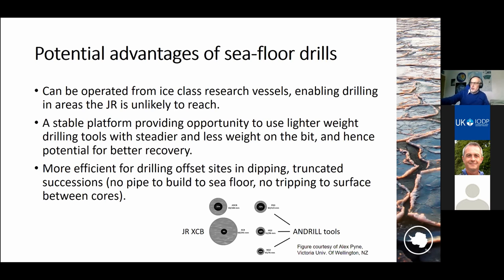The diagram I've put in at the bottom is one from Alex Pyne, who was the chief drilling engineer on the ANDRILL projects. And he maintains that a really important parameter is the ratio of the size of the hole you drill to the diameter of the core you recovered. Because the bigger the hole you drill, the more energy you're putting into the ground, and the more likely the core that you're trying to recover within that hole is going to suffer some damage. And the worst example that he shows there is the JR extended core barrel, where the core you're recovering is only 4% of the area of the hole. And on the right are the ANDRILL tools with which they got these amazing recoveries.